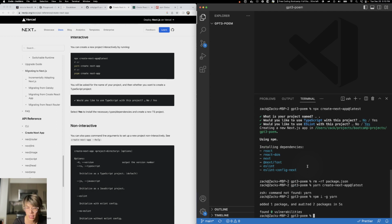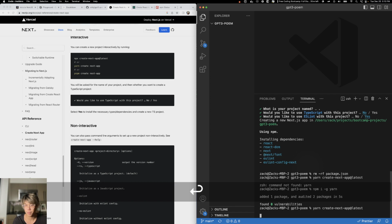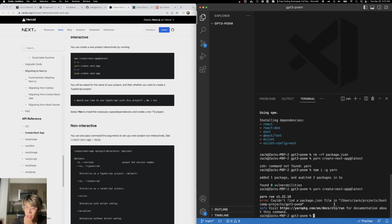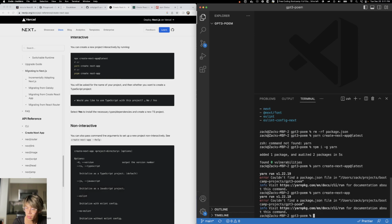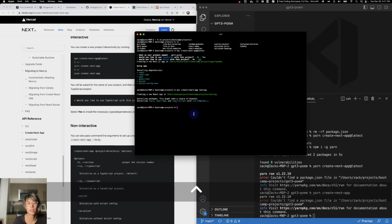Yeah, it's okay. No, that works. Okay, that's weird. So I can install that package, but I am not able to create the new NextJS app. Let's try the yarn command. Cannot find a package.json file. Okay, something is weird here. Yeah, this is still not working.